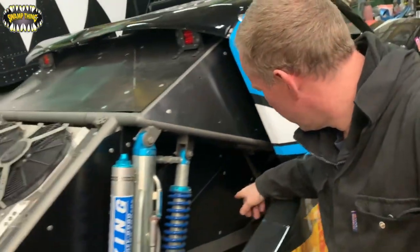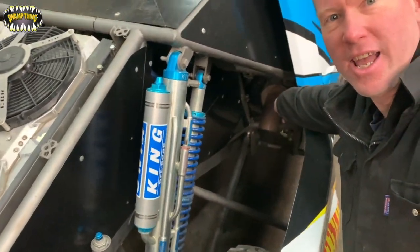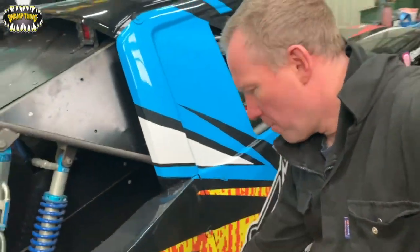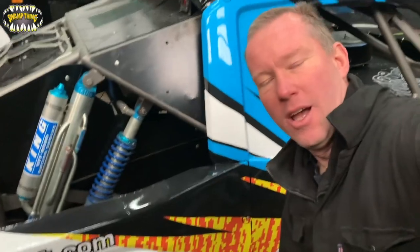Also, we're going to change the way the exhaust system finishes in it. At the moment, the exhaust comes out just down under there and the fumes will come back into the cab. So either we're going to make the exhaust exit near the back, or we might even exit it out the side here.